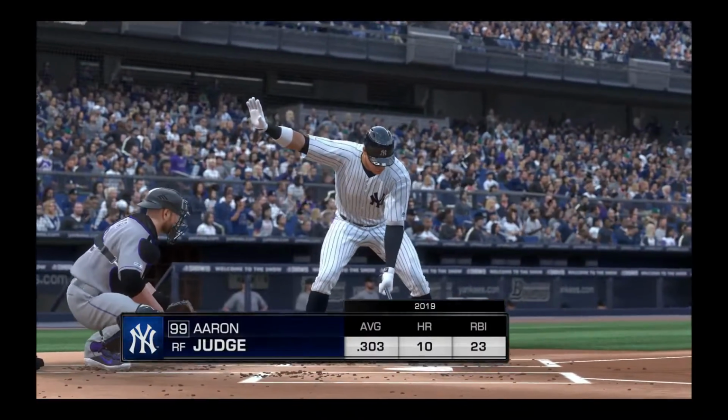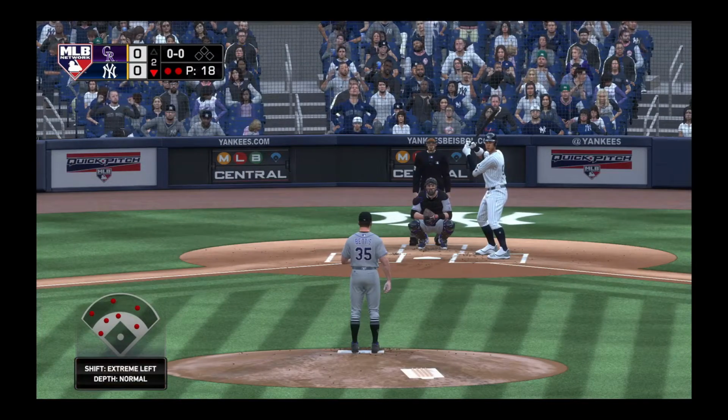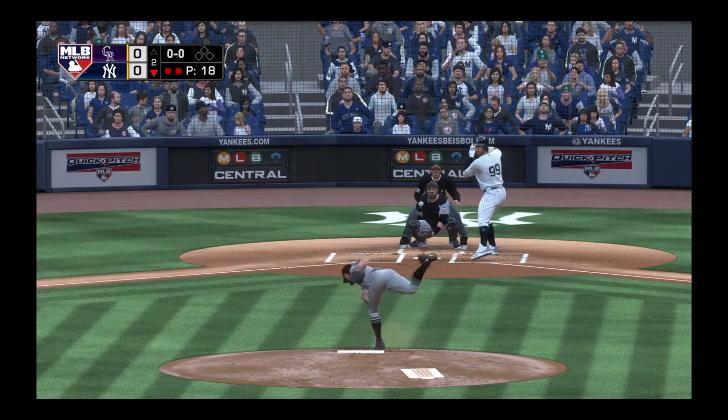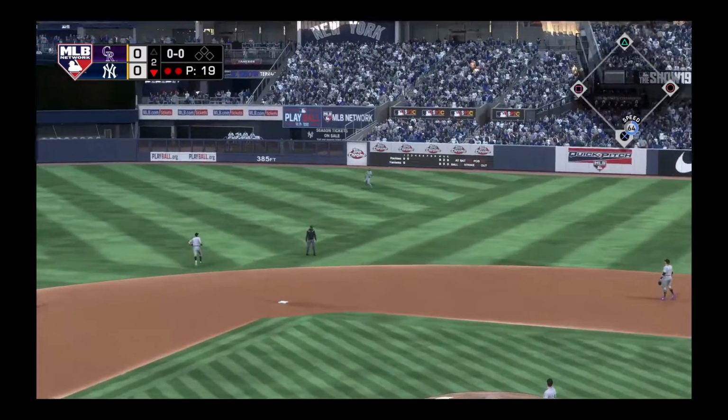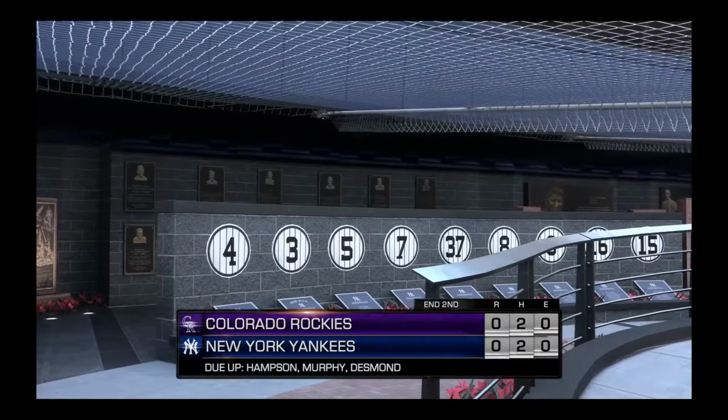Next for New York, Aaron Judge, and he's carrying a batting average of just over 300, so clearly he's been a productive player with the bat in his hand so far. Line toward right center. Blackman is there, and it's a very quick inning as the side is retired.